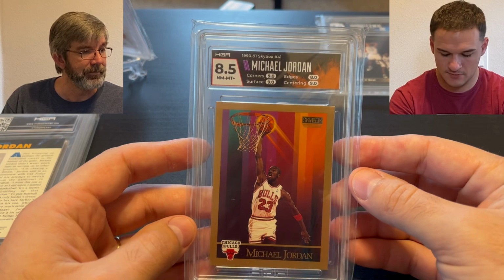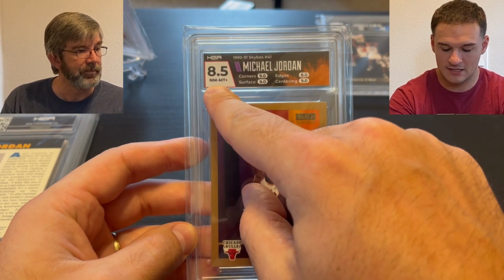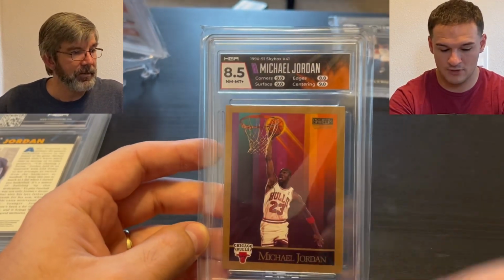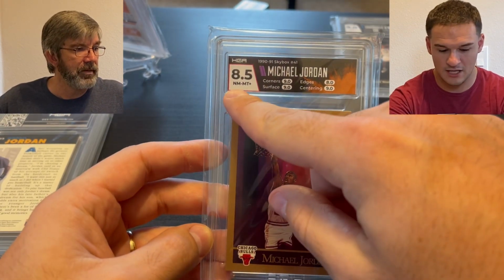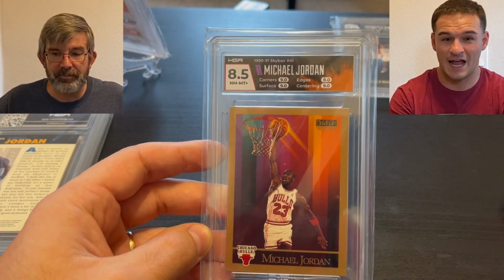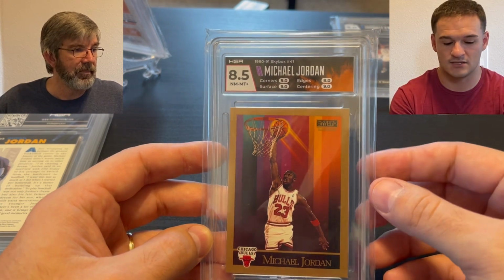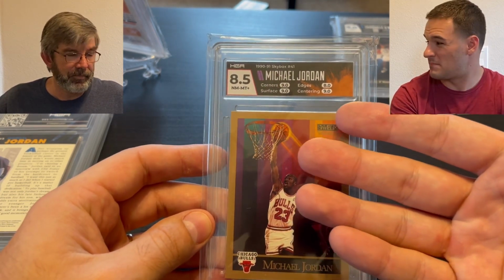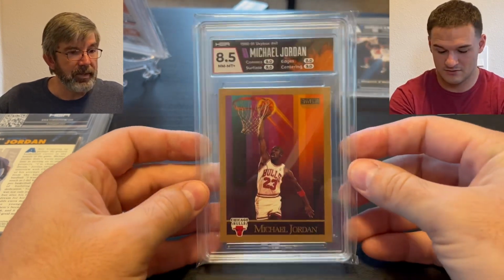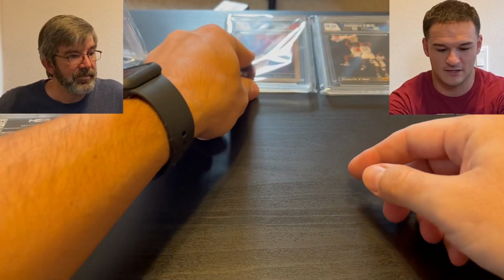The one thing I'm going to mention, I don't think we've done this before. I'm not sure how many people have in the past either, but instead of looking at the number and correlating it to PSA's numbers, I think it's important that we look at the actual description of the grade. Good point. In reality, a 9.5 HGA is a PSA 10. So this might be a PSA 9. Right, near mint. So these are mint. All right, let's move on to the next one.